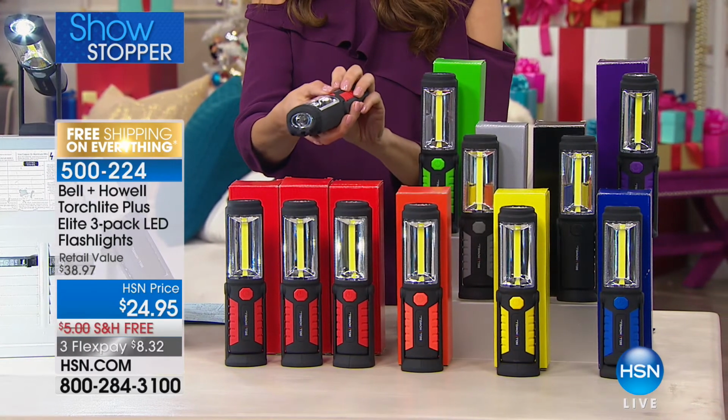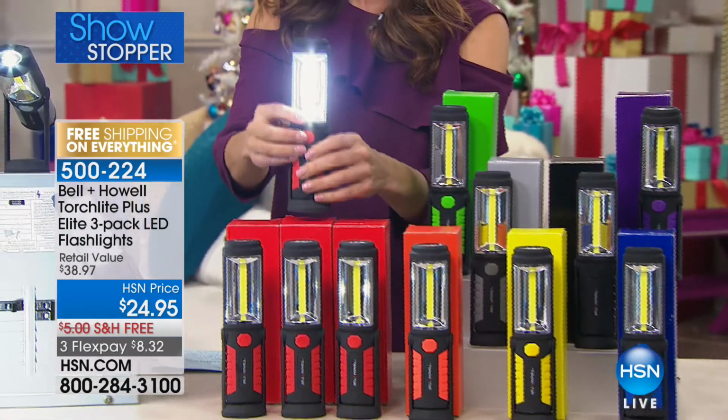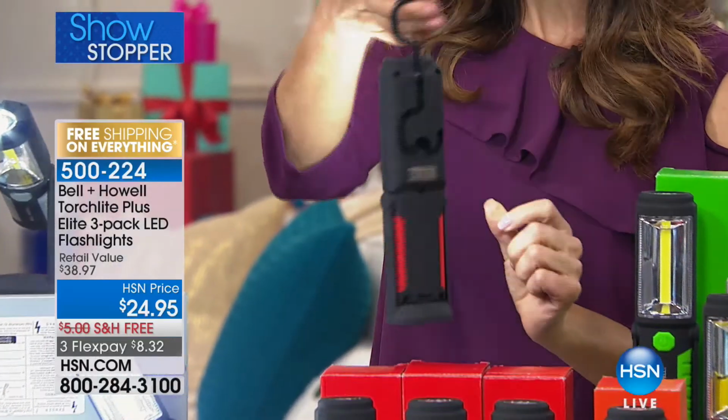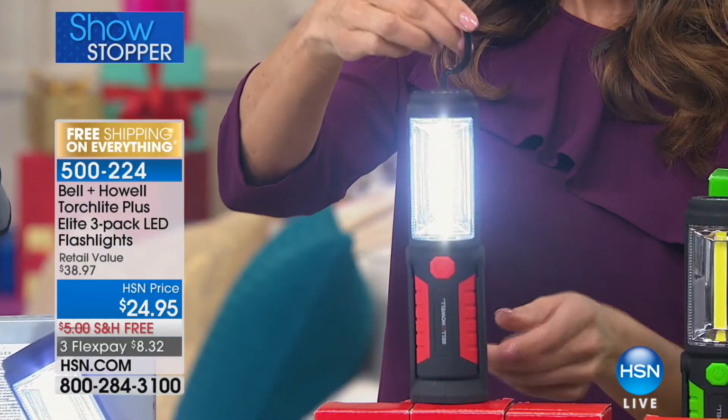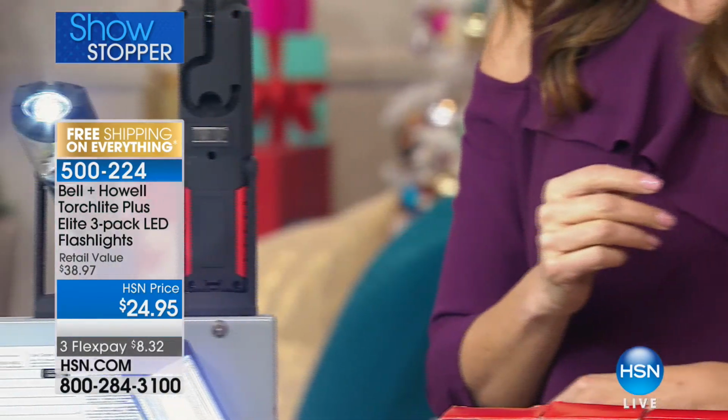You are going to get a flashlight. You are going to get this floodlight, and you're also getting a table lamp. It does come with its very own hooks. You can take it, you can carry it, you can stand it up. There's even a magnet on the bottom and the back, so it will stick to just about anything that you're in the mood to fix.